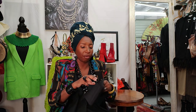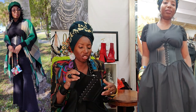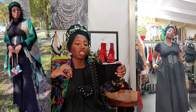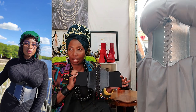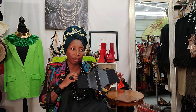Now, this is another belt. Oh, a corset belt that I purchased from, I think, Shein, if I'm not mistaken. I think so. From Shein, I believe. And you know this is going to come in handy for some styling. So I'm keeping it for sure. That's the only corset belt that I really have.